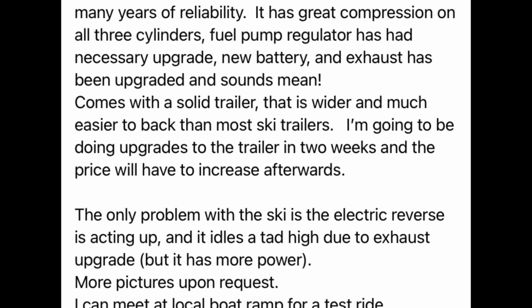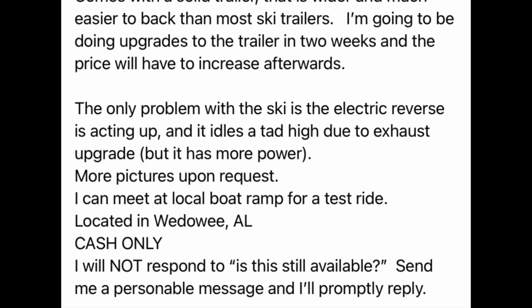The only problem with the ski is the electric reverse is acting up, and it idles a tad high due to exhaust upgrade, but it has more power because of it. More pictures upon request. I can meet at a local boat ramp for a test ride located in Wedowee, Alabama. Cash only in all caps.